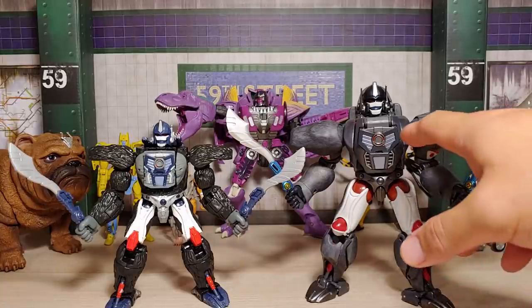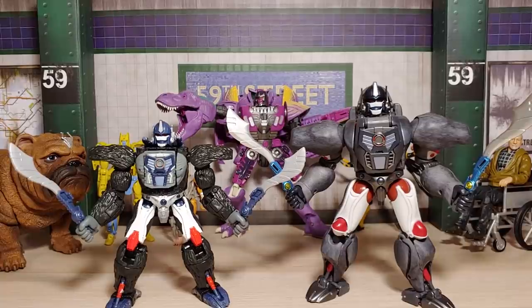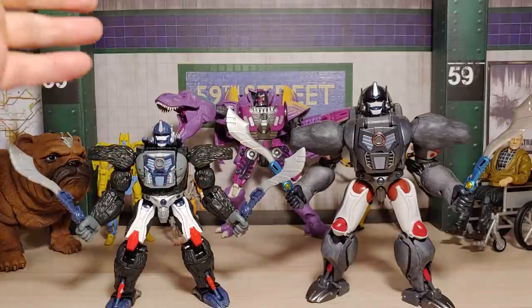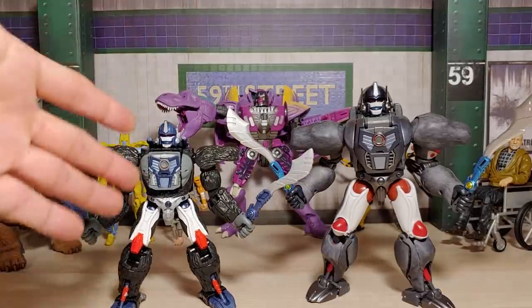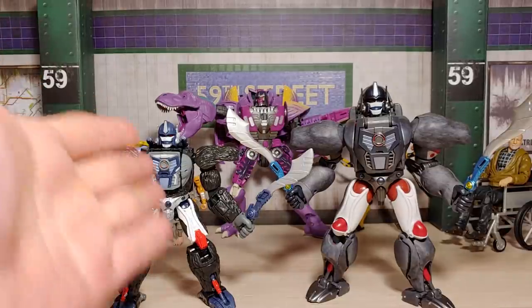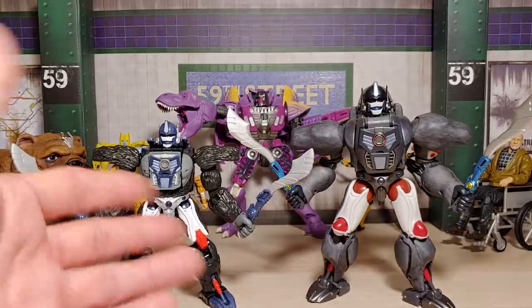As you can see, it doesn't really have any texture on the skin, like an animated version. I mean, it's supposed to be gorilla fur, but just the way the animation was, it was very flat. And here you've got the texture. We don't know how the Netflix series is going to be, season 2 of War for Cybertron, but they're going to have different looks on these Beast Wars characters. So I guess this is a first glance at how it may be, but very happy with how it came out.